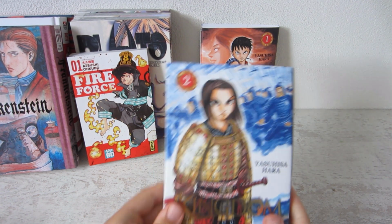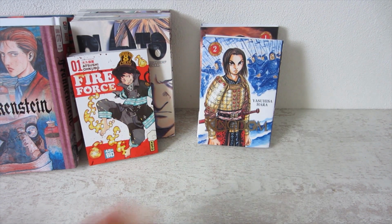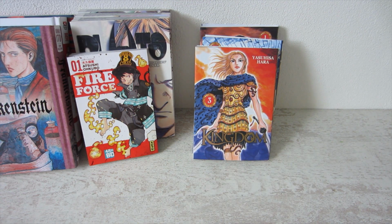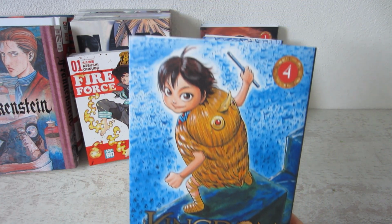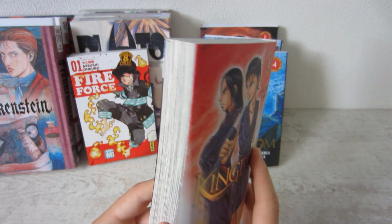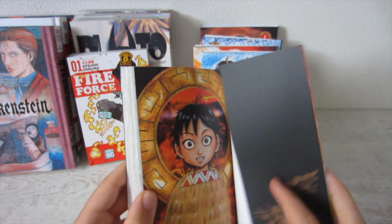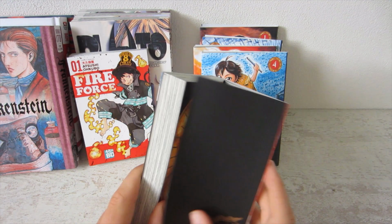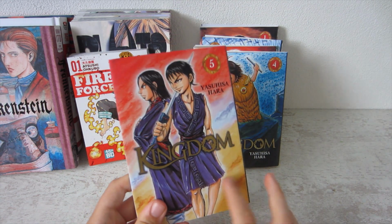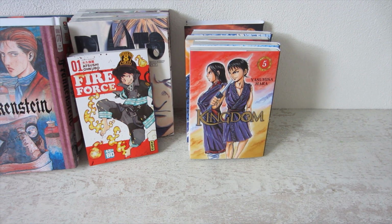And I've also picked up volume 2 of Kingdom. Really gonna enjoy those. Volume 2. Volume 3 over here. Volume 4. Pretty cool cover. And volume 5. A lot of French volumes have these slip covers. Bit of color pages as well. This is super awesome. I think I'm really going to enjoy this. Haven't read this yet, but Kingdom, #1 on MAL. How can I pass that up?